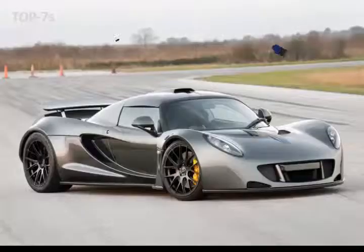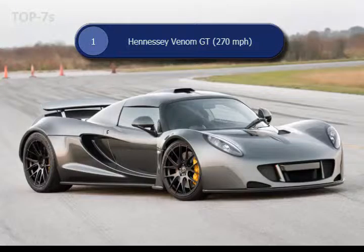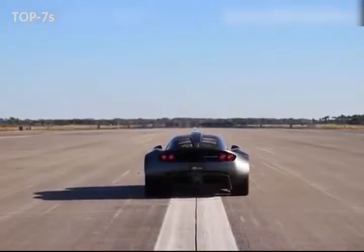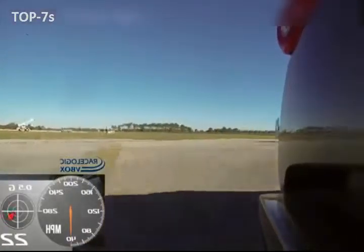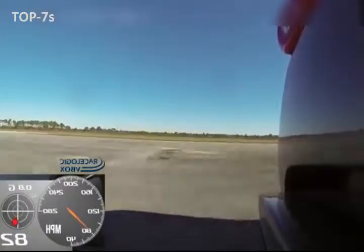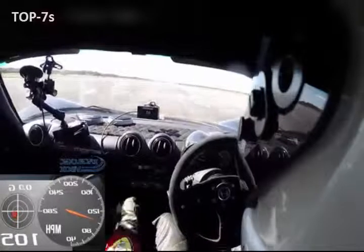The combination of a Lotus Elise chassis and 1,244 HP 7.0-liter twin-turbocharged V8 gives us the fastest production car in the world. Depending on your definition of fastest and production car, that is.